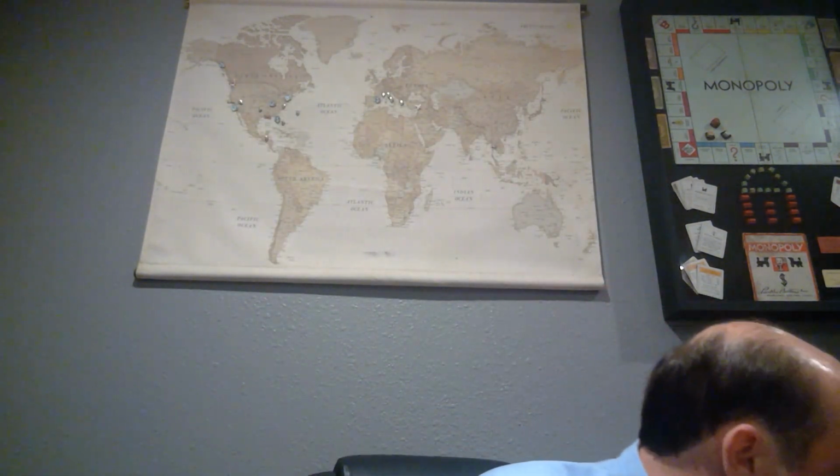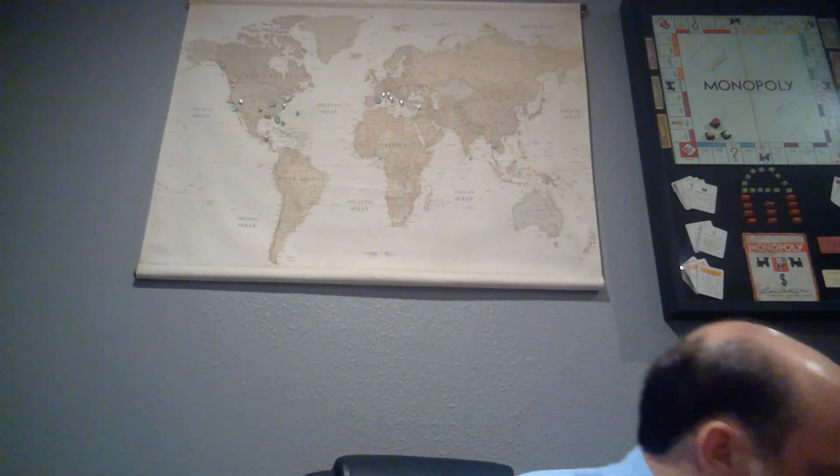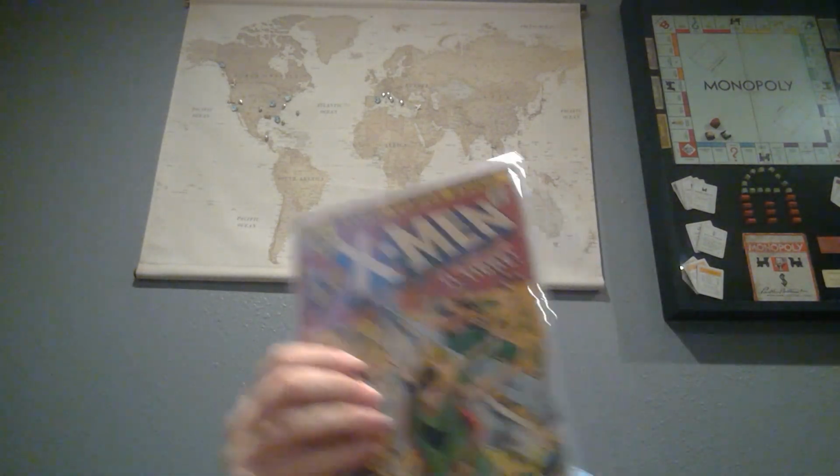This is X-Men 70. I believe this is 16, 17. It was a red cover. I like the original one better. X-Men 71, where he was fighting Lucifer. X-Men 72, Super Adaptoid. We got 73, the man called El Tigre.